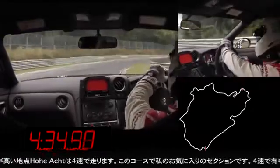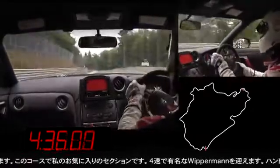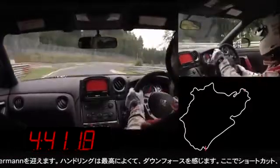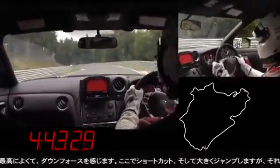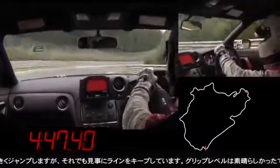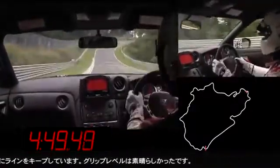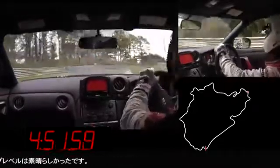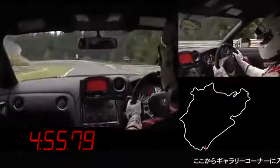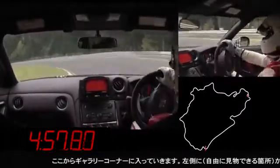And this is actually now my favorite section, starting off the track. Fourth gear, the famous Wippermann coming here. The car handles extremely well with this downforce we have. Here over the curbs, shortcut here with the Wippermann, you can see how it's jumping around, but it keeps it on the road fantastically. And here the grip level is absolutely amazing as well. Now we're approaching the galleries here on the left.